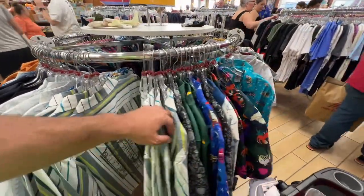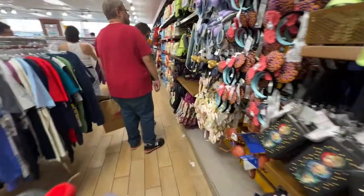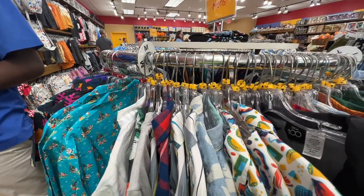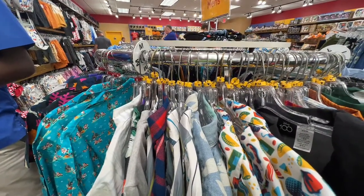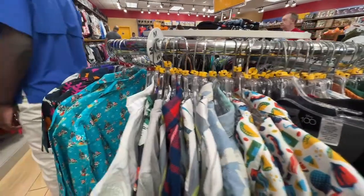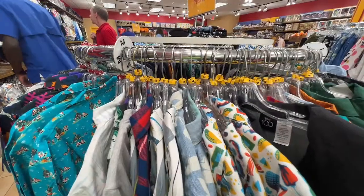I want to check the pins. Let me look up there. How's it going? Can I ask you a question? Do you have any more of the black Snow White Vera Bradley bags? The round one. Snow White bags? Yeah. The color of the bag is black. It's a circle shape with Snow White on it. Thank you.